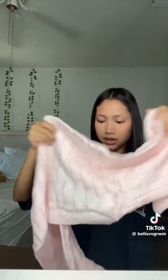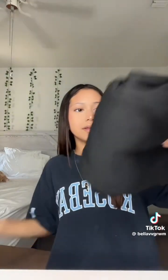I got this shirt that has pink flowers on it, and I think it's so cute. I got a brown top. Then this blue top. This cardigan is actually so cute, and it's really thin, so I can wear it during the fall. I got a pair of basic black sweats because I want more sweats. I got this black long sleeve and it's really thick.